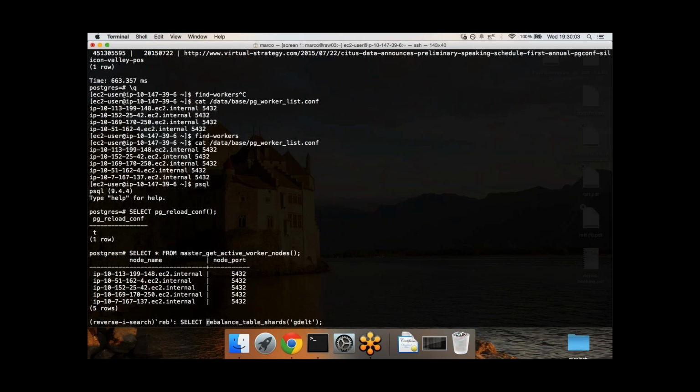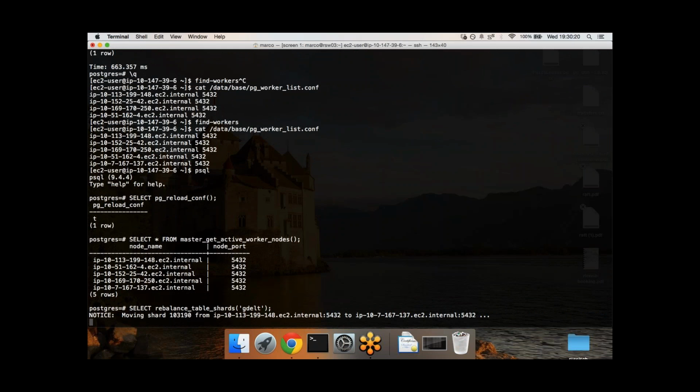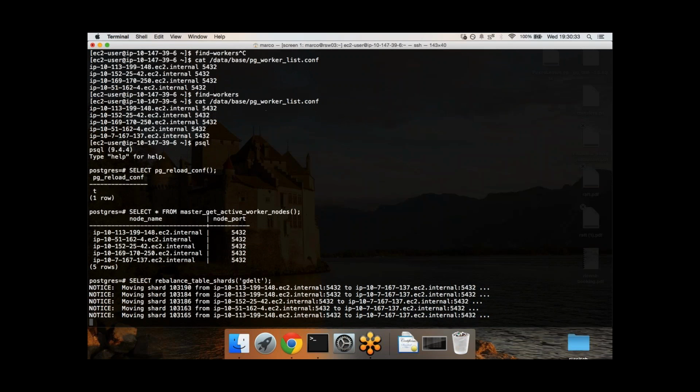So if I want to rebalance my data, I have a very simple function called rebalance table shards, which goes through all the shards and tries to put the same amount of data on each node, moving data from the 4 existing nodes to the new one to get a nice balance. It does this in a not very resource intensive way. So it's going to take some time, but it's not going to interfere with your queries too much.